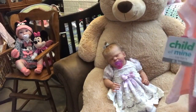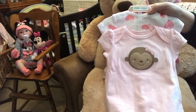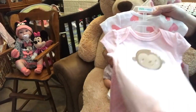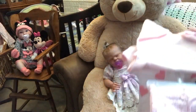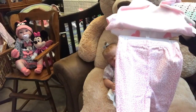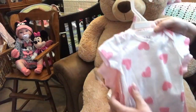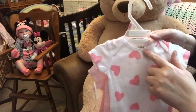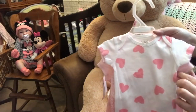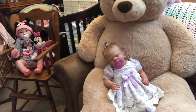And then this three-piece pink monkey set. Pink and white striped top, little monkey with a bow. Pink and white leopard spot pants. And the white onesie with the big pink hearts all over it and a little bow on the neck. It's really cute. So that's what I've got for my mini haul.